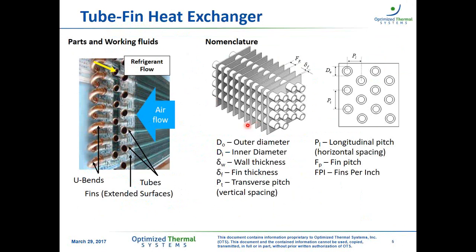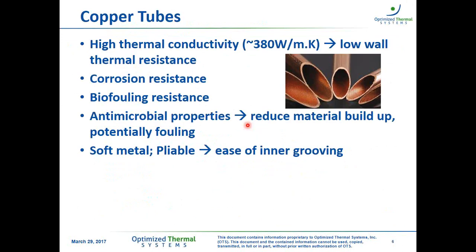Now, tube fin heat exchangers, we have two main parts. We have tubes and fins. So starting with tubes, in particular copper tubes, and why we are interested in having copper tubes in our heat exchangers, some of the interesting properties and characteristics. We have high thermal conductivity, which gives us low thermal resistance in the wall, thus facilitating the heat transfer between inner and outer fluid.